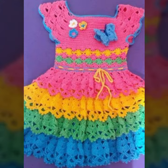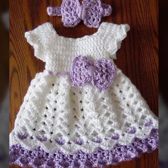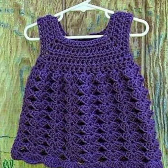Today I will talk about the most stylish, most wearable, most demanding, beautiful baby crochet frock designs, with new ideas and new color combination contrasts, as you can see. Stylish ideas.